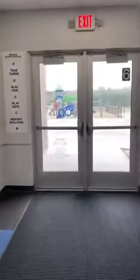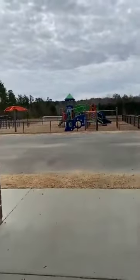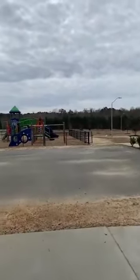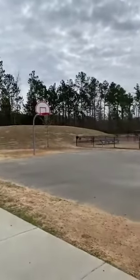So swinging through between our 1st grade classrooms is our playground area. The kiddos are able to take books if they would like, but we also offer times for our kiddos to check out equipment if they would like as well. So we have our basketball area, our soccer field, and our playground.